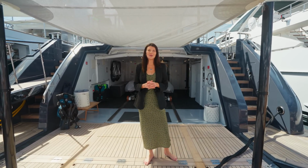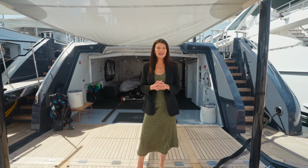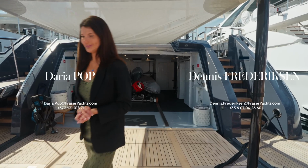From FRASER, Daria.pop and Dennis.Frederiksen have the listing for this boat. We will put their contact details on the screen if you want to contact them to hear more about M.